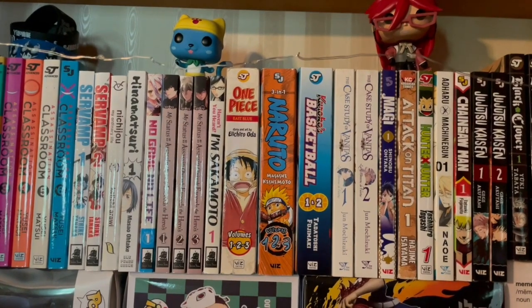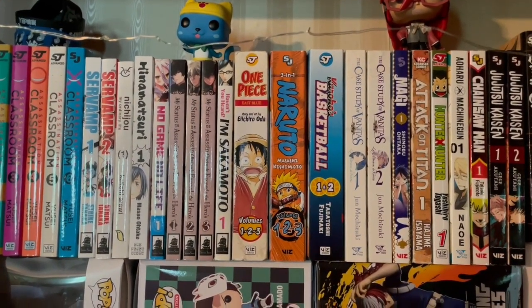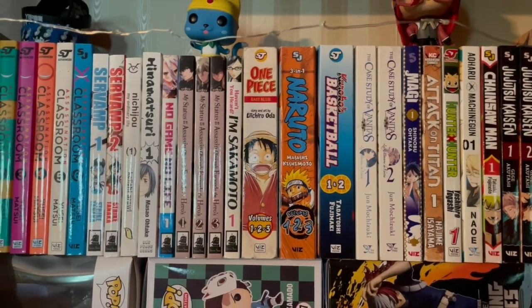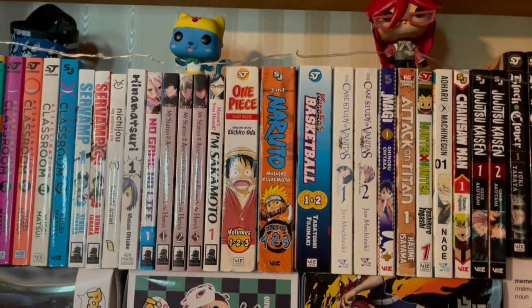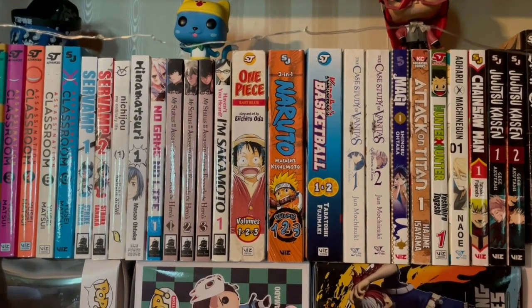Here we have the omnibus for One Piece, books 1, 2, and 3. And after that, we have Naruto, books 1, 2, and 3. And unfortunately for me, we have Kuroko no Basket, books 1 and 2.